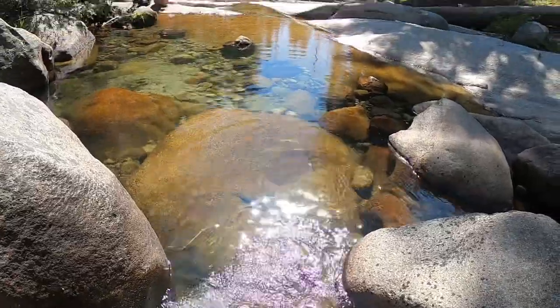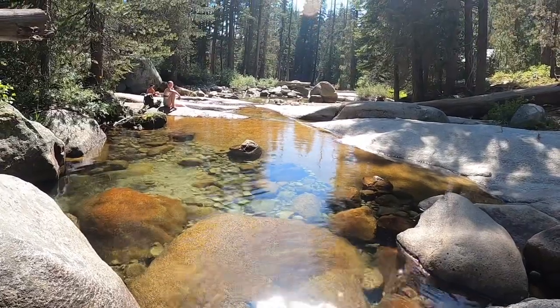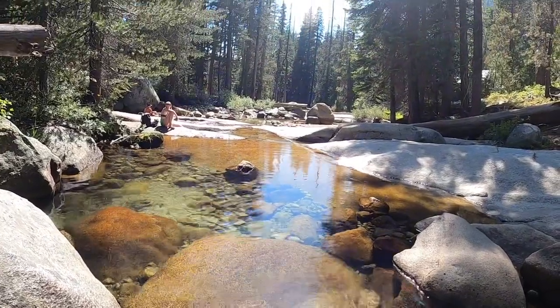On your descent down from the trail, make sure to stop at some of the watering holes so you can enjoy and cool off from the sun.